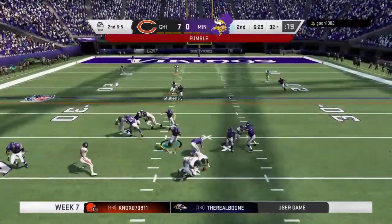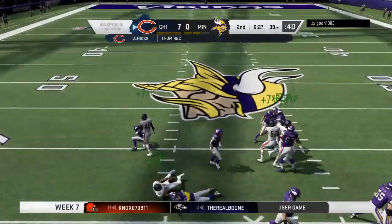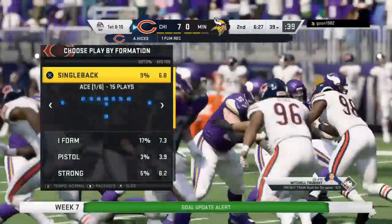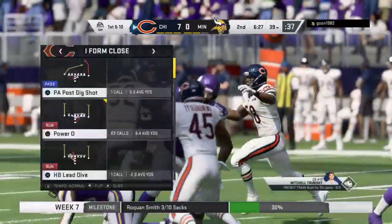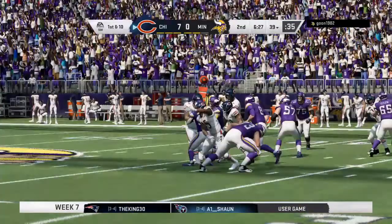Looking to throw again on 2nd down. Cousins. And this is picked up by the Bears. And his guys are going to take over at the 39-yard line. Good job. A little careless with the football, and he also had a fumble loss last week, didn't he?